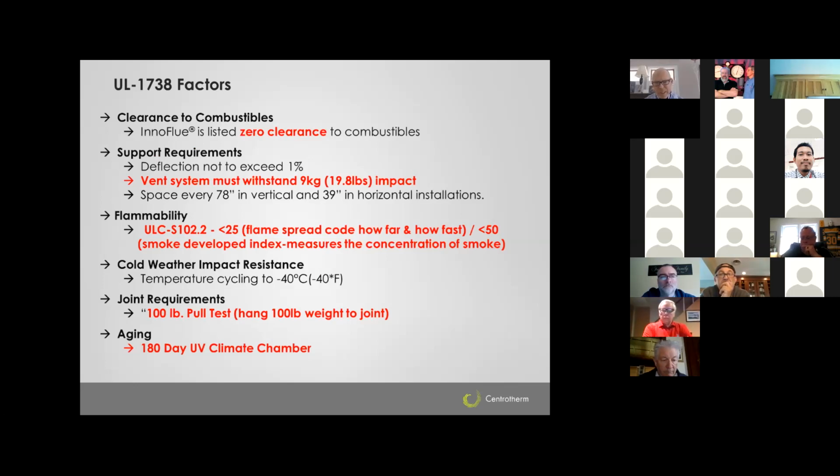Another requirement is flammability, ULC S102.2. You have two categories. You have a flame spread code, which is less than 25, which all that refers to is how far and how fast does that flame, if the piping was to catch on fire, if there was a fire in the building and the pipe was exposed to it. And then a less than 50, which is a smoke developed index, and that's measuring the concentration of smoke. So the material that they use, the polypropylene, as they manufacture that product, it meets this requirement.